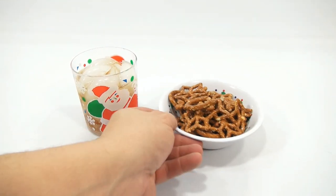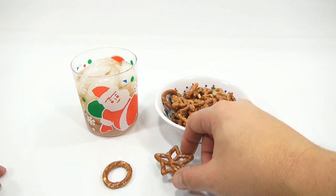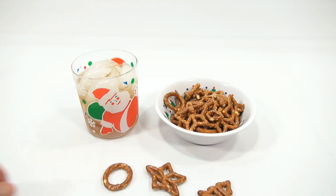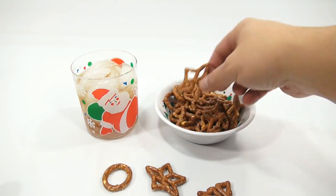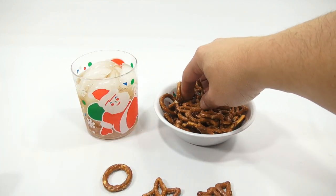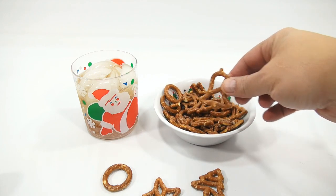Let's do this here. We will find a circle. And the star. Okay. Then they said a bell. Ooh, the tree. And a bell. No, but that's a better looking star than that one. That's a better looking tree than that one. But they're close. There's my bell.